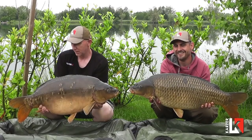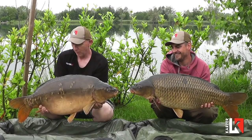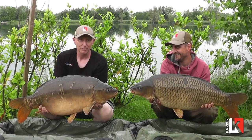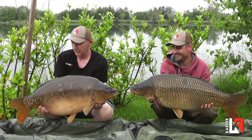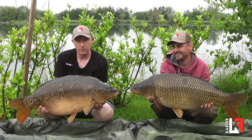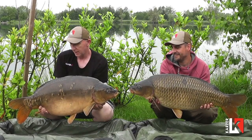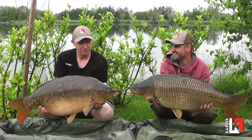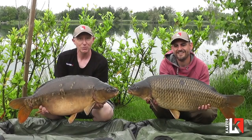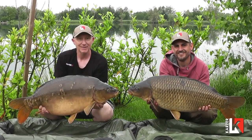Yeah, and this one's 35.9. Well happy because I've just had a take and just getting my rig back on the other rod, and the other rod's gone off, and it's taken on the RS again, with a fluoro coconut pop up on the top, ultra fluoro, and well happy with this. Weeded me up twice but got it out, and well pleased for the morning's work. Well done, boys. Thank you.